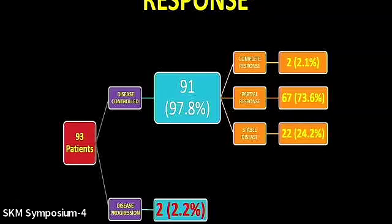Out of those 93 patients, the disease was controlled in 91 patients, and there was complete response in 2 patients, partial response in 67 patients, and the disease was stable in 22 patients. Only 2 patients had disease progression, and they were gliomas. And in patients who had complete response, one of them was meningioma, and the other one was pituitary adenoma.